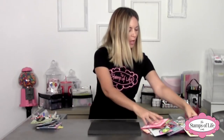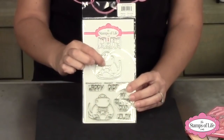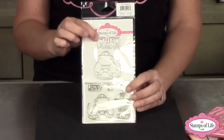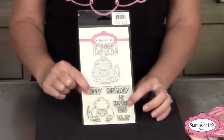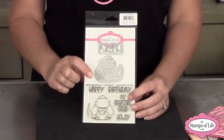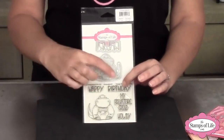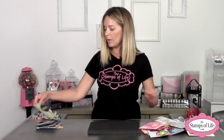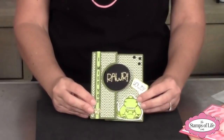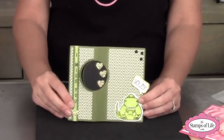Now, our dinosaurs also, I want to point out, not only do you get the dinosaur dies, you're also getting the word rawr, which is really fun. Then it says, happy birthday, my prehistoric friend, and howdy. So you can say happy birthday, and the happy birthday can be on top of each other because it's two different stamps, or side by side, whatever you want. So here we go. Rawr, I miss you, howdy. Open that up. Isn't that awesome?